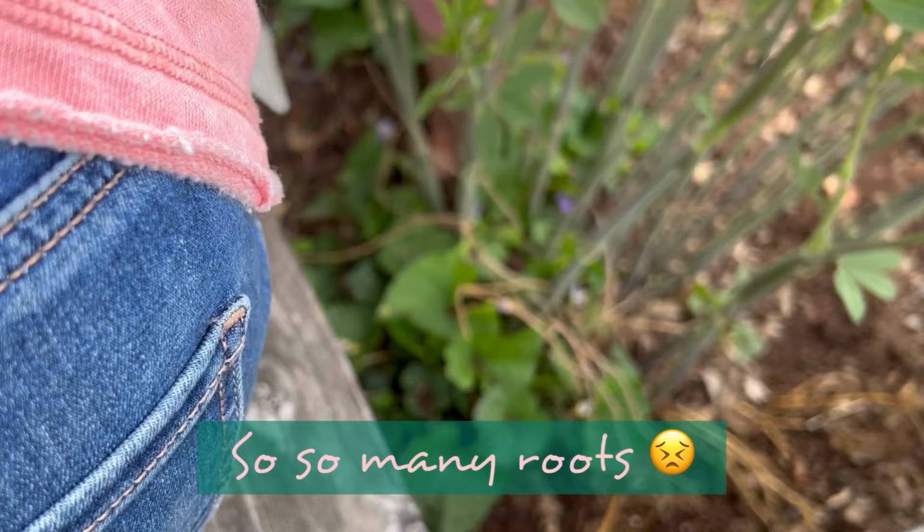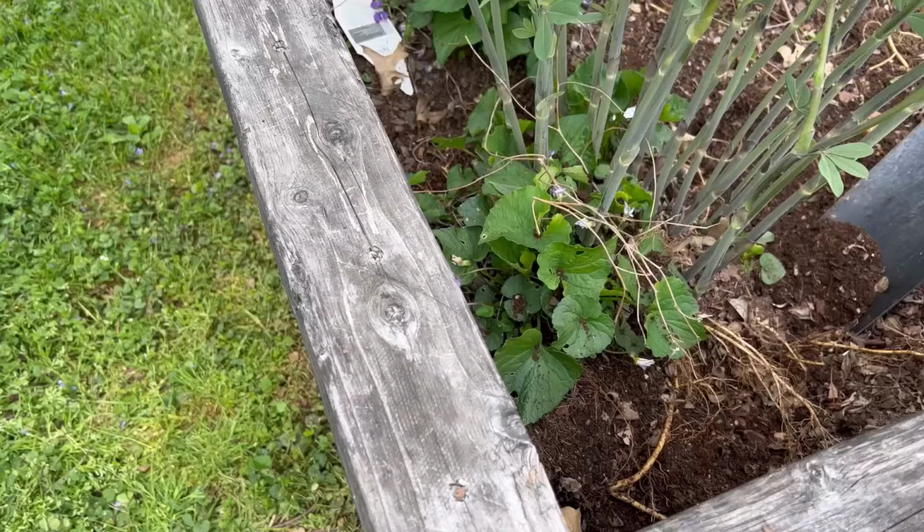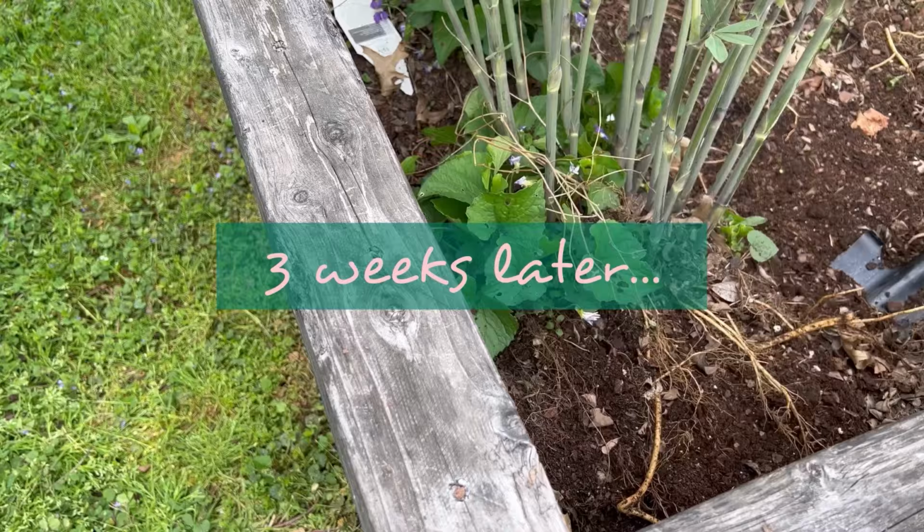Okay. Trauma. I'm so sorry, plant. And yeah. Check out the roots on these things. They can go as deep as 7 feet underground.